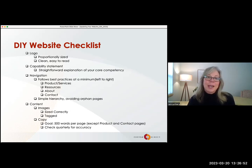If you've got any sort of material that's a downloadable that you send out to prospects or to clients, make sure that if they exist on your website, that they're updated there as well. You really want to be as accurate as possible with your website.